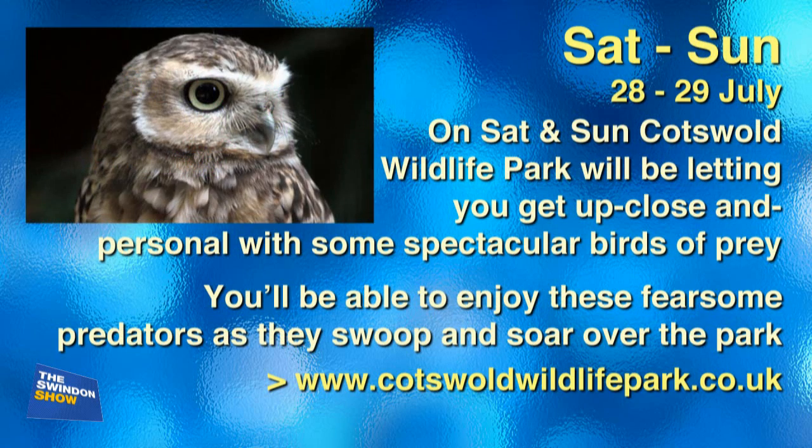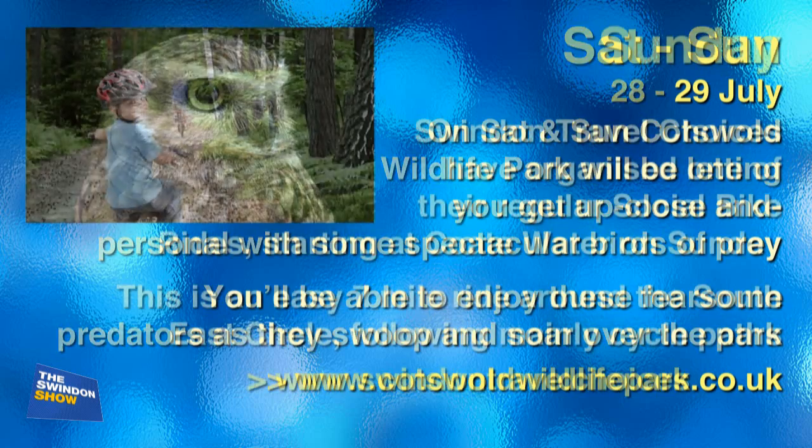On Saturday and Sunday, Cotswold Wildlife Park will be letting you get up close and personal with some spectacular birds of prey. From vultures to owls, falcons to eagles, you'll be able to enjoy these fearsome predators as they swoop and soar over the park.